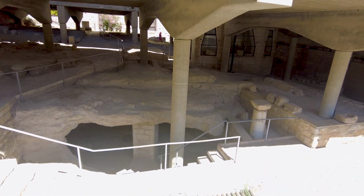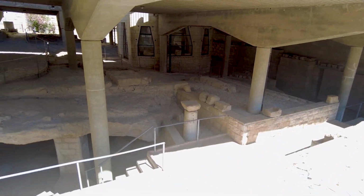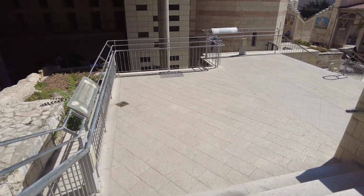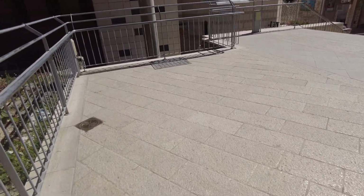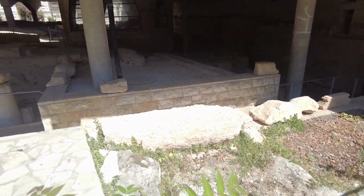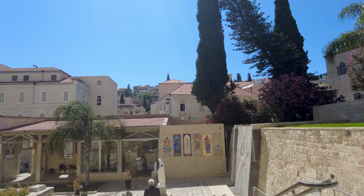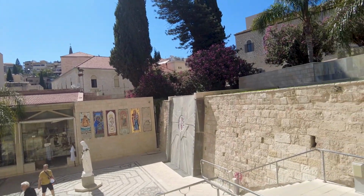Heading down the stairs, you can actually enter this area of the museum. But unfortunately, when we got there, there was a TV crew that was working, so we couldn't get in. And by the time they left, we only had like half a minute to be inside. So make sure that you come early enough. I think the place probably closes around 4 o'clock p.m.